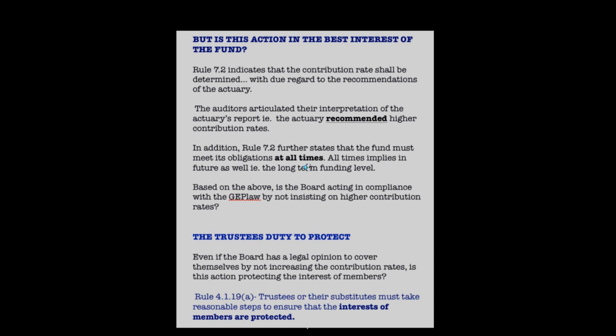So let's look at the action by the Board of Trustees, whether it's first of all in the interest of the fund, and if it's in the interest of members and pensioners particularly. So let's start with the fund. Rule 7.2 indicates that the contribution rates should be determined with regards to the recommendations made by the actuary. We've seen that the actuary recommended certain rates, the auditors agreed with them, and notwithstanding this, the board has decided not to increase the contribution rates.